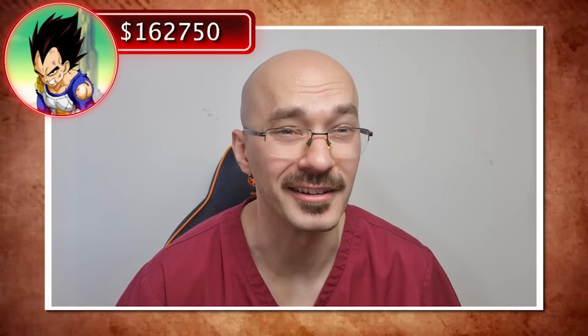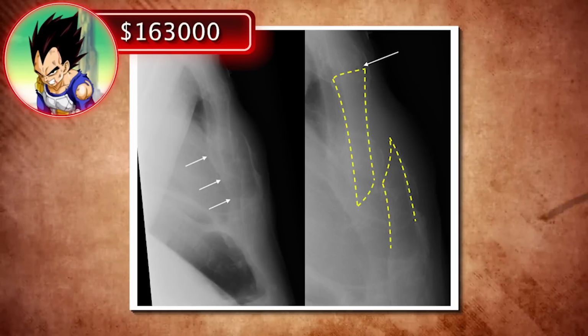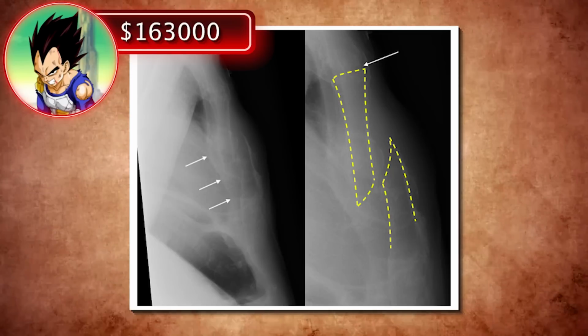Let's now have a look at what a sternal fracture might look like. So here you can see that the sternum has fractured, forming two different bones. Now remember, your sternum and ribs move when you breathe, so these types of fractures can be incredibly painful.